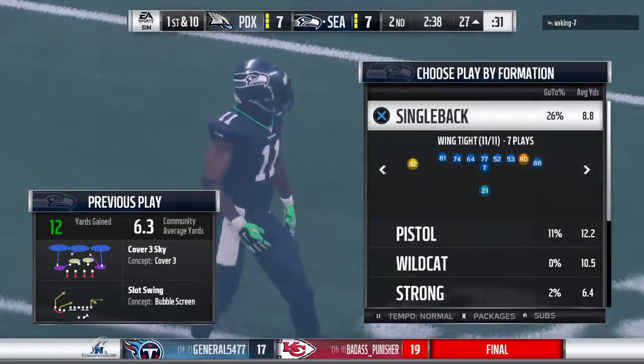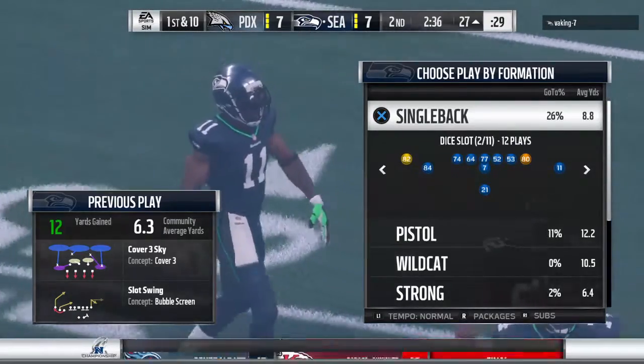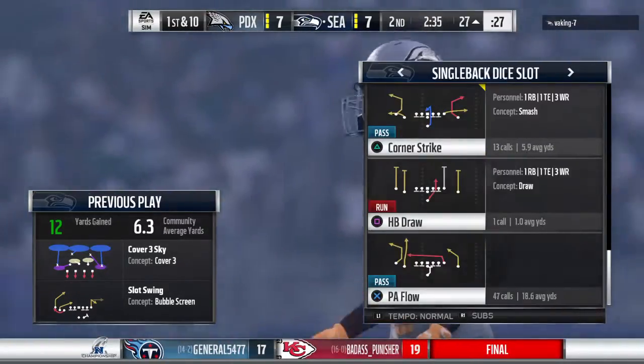Well, they brought the pressure, and that meant man coverage behind him, so he's still able to complete the pass. Even as he took the hit.